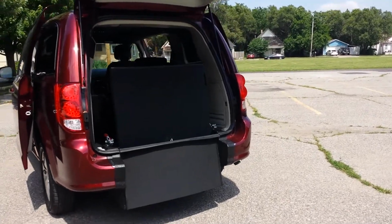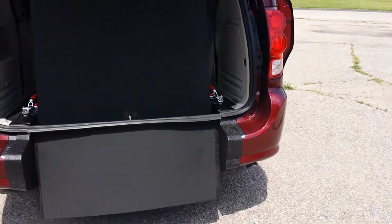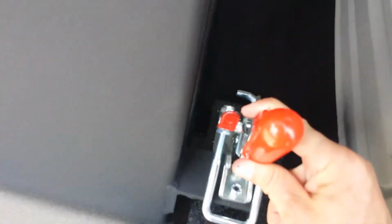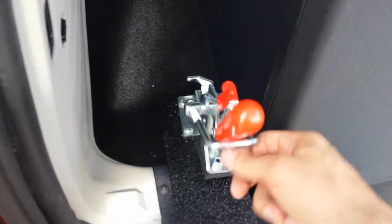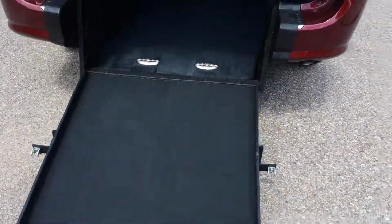This is a brand new ATS rear entry manual ramp. Very easy to operate. You can see I can operate this whole system with 2 fingers. Open up the clamp, flip it over, take my 2 fingers again, repeat the process. And it's got a handle on the driver's side, it's got a handle on the passenger side. I'm going to use the handle on the passenger side. Look here, I've got 1 finger on this. I'm taking this to the ground using 1 finger. No, I'm not a muscle man.